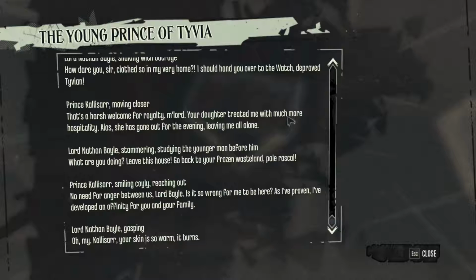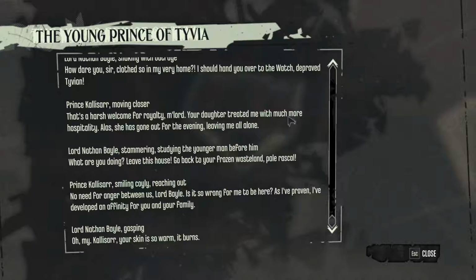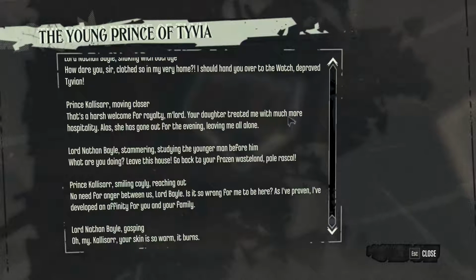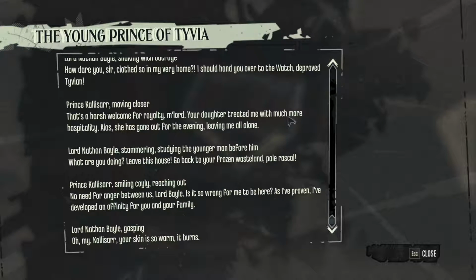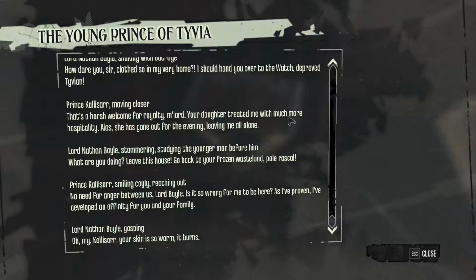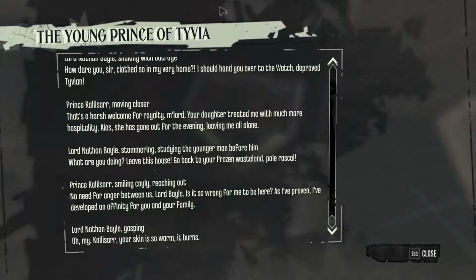Prince Kalisar, smiling coyly, reaching out: No need for anger between us, Lord Bale. Is it so wrong for me to be here? As I've proven, I've developed an affinity for you and your family. Lord Nathan Bale, gasping: Oh my, Kalisar, your skin is so warm, it burns.